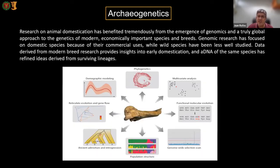Research on animal domestication has benefited tremendously from the emergence of genomics and a truly global approach to the genetics of modern, economically important species and breeds. Genomic research has focused on domestic species because of their commercial uses, while wild species have been less well studied so far. Data derived from modern breed research provides insights into early domestication, and ancient DNA of the same species has refined ideas derived from surviving lineages.